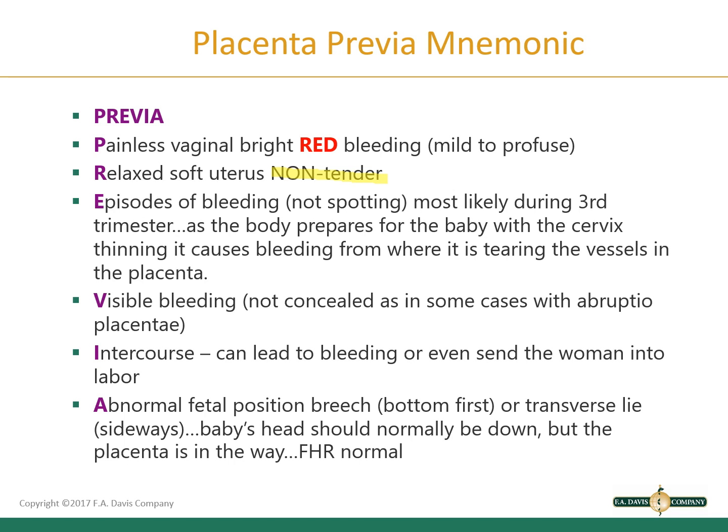I, intercourse. The woman should be very careful because intercourse can lead to further bleeding, and it can even send her directly into labor. A for abnormal fetal position, breech, which means bottom first, or transverse lie, sideways. A baby's head should normally be down, but the placenta is in the way, so a lot of times you have abnormal fetal position, with the fetal heart rate being normal. So that's a mnemonic device to help remember placenta previa. So you remember the word previa.